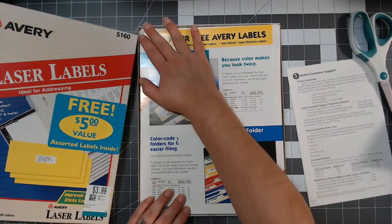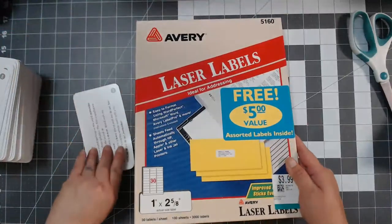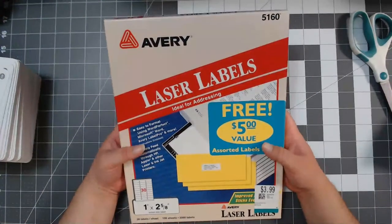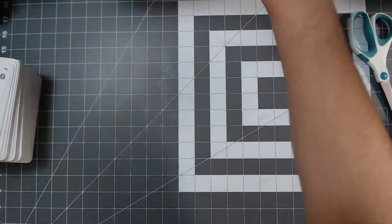It's supposed to be 100 sheets, and I got this for $2. What are you going to do with them? I don't know yet, but I'm going to do something with them. When? I don't know.